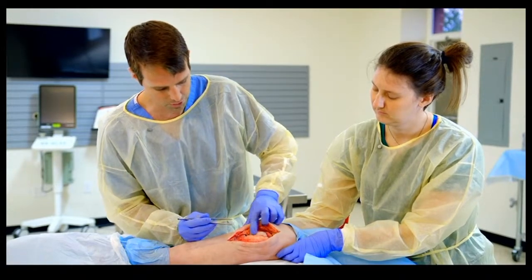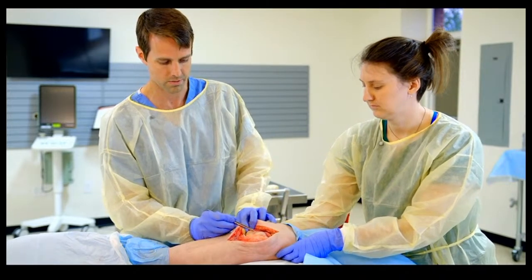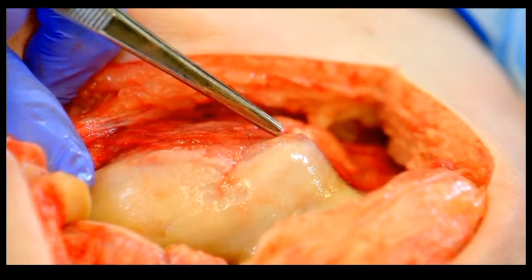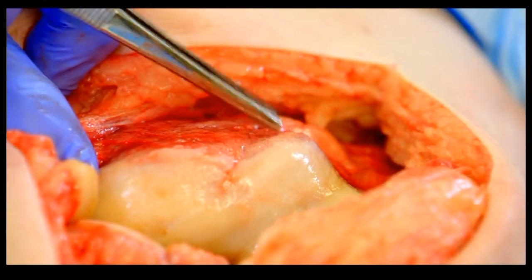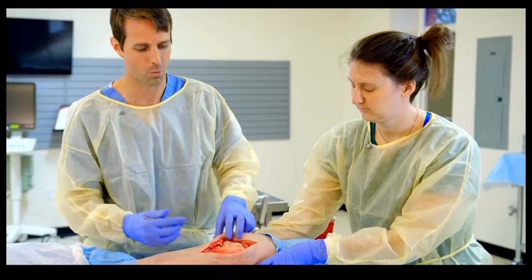But this cartilage actually looks pretty good. This is the early stages of some arthritis with what we call bone spurs, or osteophytes. You can see those right up here. These don't belong there normally. That's your body's way of saying the force across this joint is not normal. So it tries to build the surface area out to distribute that force a little differently.